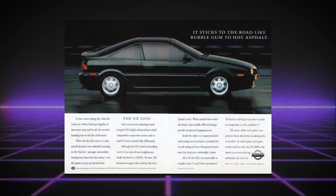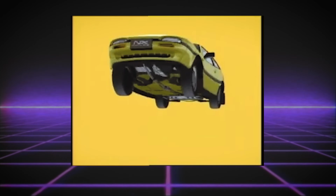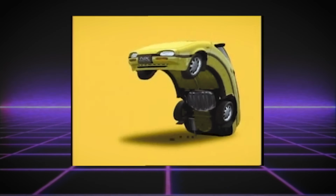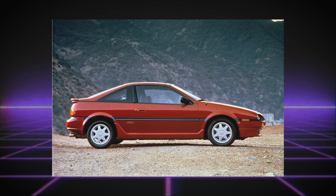The NX2000 had an extremely lightweight, stiff chassis and was touted as being one of the best handling front-wheel drive cars of its era. But ultimately, the weird styling may have been the demise of this ovoid machine. From what I could find, it looks like possibly 22,000 NXs were sold in the US during its 3-year run, with just over 9,000 of those being NX2000s. The NX is mostly forgotten today, but back in the day, it was an extremely capable machine. Can we find one for sale today?